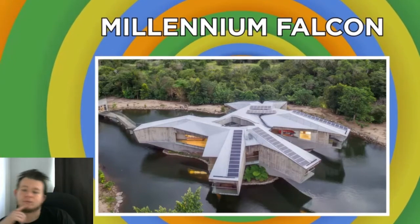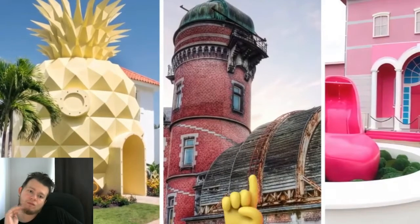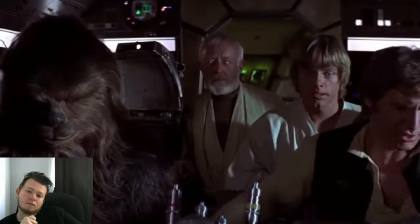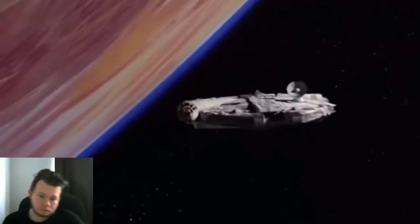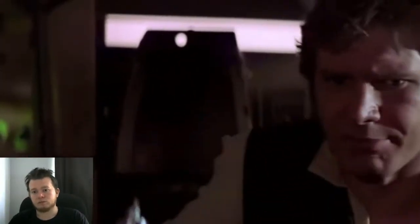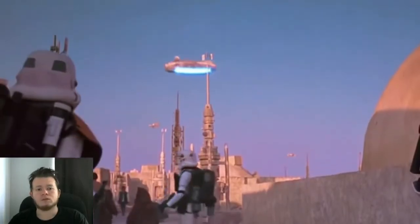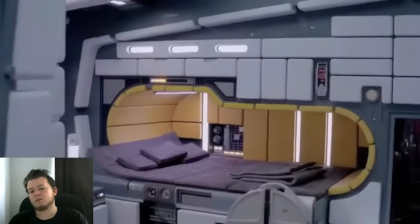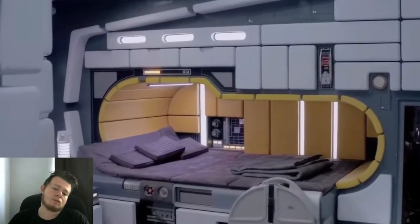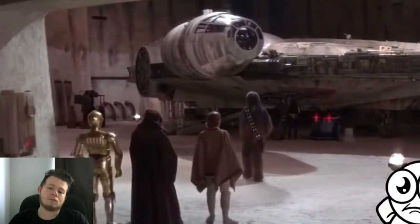Millennium Falcon. So far, we've looked at pineapples, observatories, and giant dollhouses, but not all homes are stationary buildings, and some famous characters live in more mobile dwellings. When it comes to fictional vehicles, you'll be hard-pressed to find one more iconic than Han Solo's famous starship, the Millennium Falcon. The Falcon is one of the most iconic parts of the Star Wars franchise, and although it isn't strictly a house, Han and Chewie definitely spend a lot of time crashing in the vehicle's sleeping quarters while traveling across the galaxy, so I'm willing to make an exception to the rule.